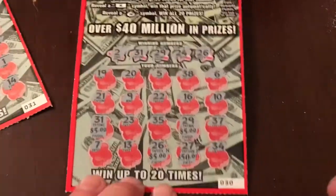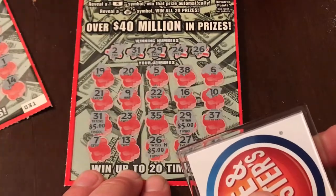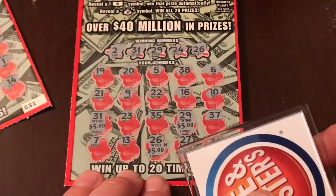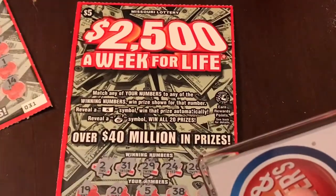And the other one over here, the $2,500 a week, number 30, we won 15 bucks. So do not mind this $50 one. I accidentally scratched that off. So $15 win, $10 session, not too bad. All right, guys. Well, again, this is the $2,500 a week for life ticket.